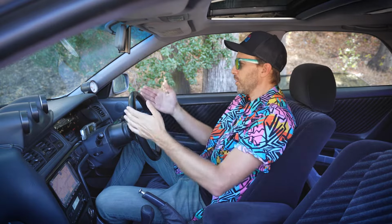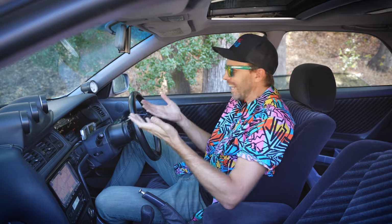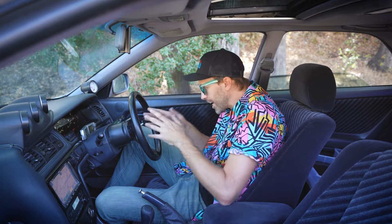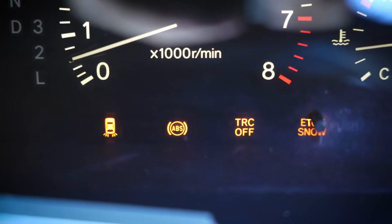Let's take a look right in front of me. Now, this steering wheel pretty much blocks my view of all the gauges, but I guess when you're drifting, you don't really care how fast you're going or how much fuel you have. But yeah, if you peer down, you look at the gauges, it kind of reminds me of a 90s Lexus LS. And you might notice the Christmas tree of lights.